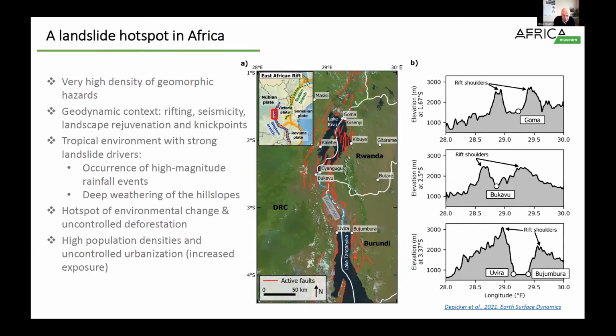The region has a tropical climate, so we have intense rainfall, which is one key parameter for landslides to occur. We also have deep weathering, but also high population density, lots of environmental changes, urban growth, and interestingly, we are also in the rift.